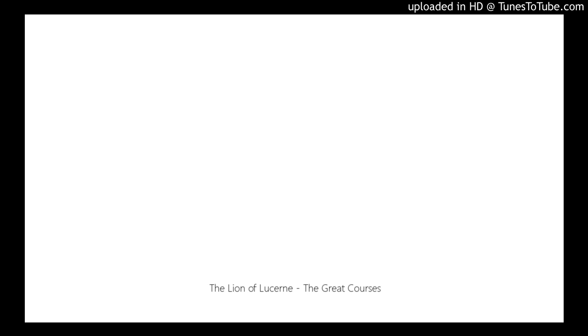What you're looking at here is the Lion of Lucerne, a sculpture by Bertel Thorvaldsen. He's a Danish sculptor. It is a sculpture of a lion carved into limestone rock face. Originally, it was meant to be a monument to the Swiss Guard, who, remember, were mercenaries. These particular Swiss Guards had died defending Louis XVI. And right away, it became kind of a national symbol for the Swiss in general.